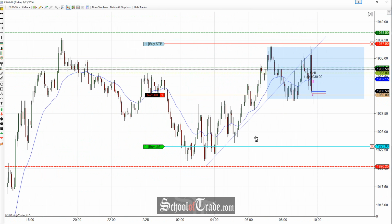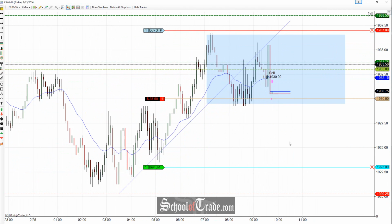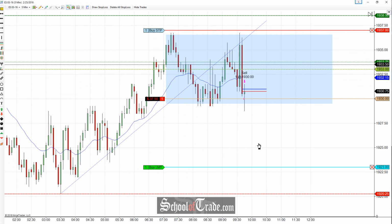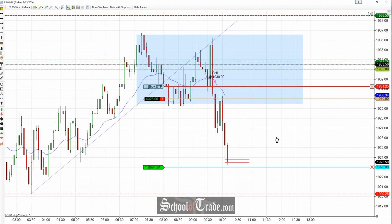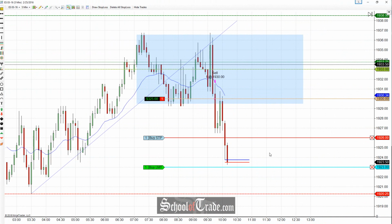If we zoom out a little bit here, we can see we really haven't gone anywhere. Just kind of back and forth and back and forth. So that's the way that we're going to be playing it. So we're short at 1930, looking for a 1-to-1 move down to 1923. Seeing some nice bearish volume coming in here. We're one tick away from the target, so I want to make sure to reduce all of the risk on the trade here. So we're going to lock the stop in at 1926.